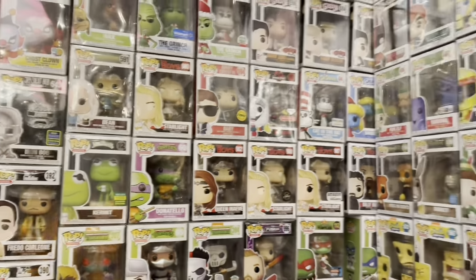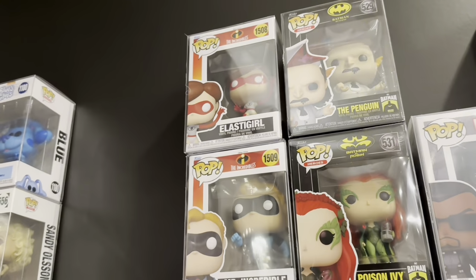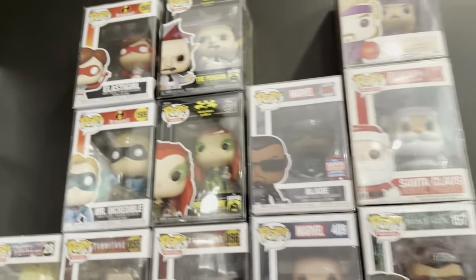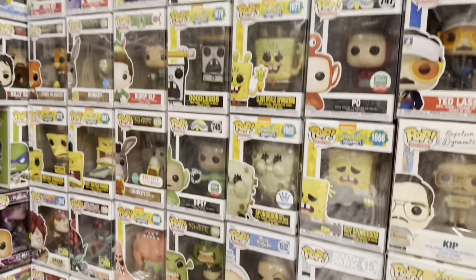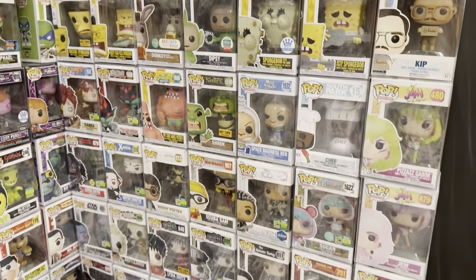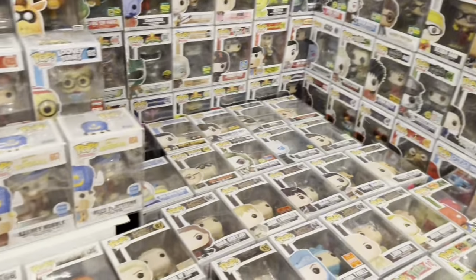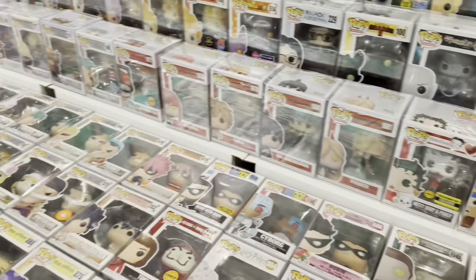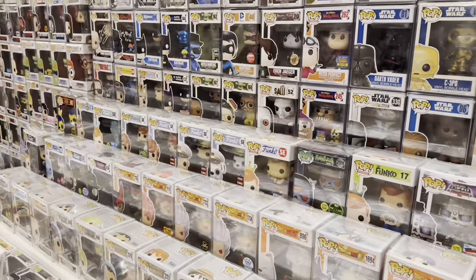A Chase Baby Driver. Coming on over to the sidewall, we got the brand new Elastigirl and Mr. Incredible. Did not have the Chases, but the Commons are awesome as well. An original Neo. A bunch of SpongeBob Pops. Shrek there from Hot Topic. The Scary Shrek. Really, really nice selection over here. Some Flintstones, that Betty Boop, the tiny Chase sticker. Just really great stuff over here.